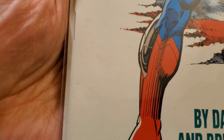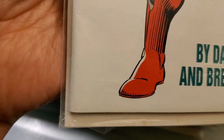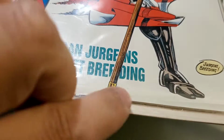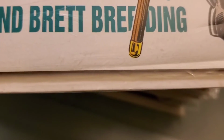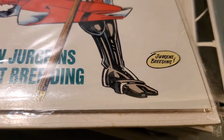There are issues though. First off, the corners aren't the sharpest. And this fold here is actually the bag, not the comic. There aren't any creases or anything major. I can show you it's the bag if I scoot it down: the crease is by the foot, and if I scoot it up, it's no longer by the foot.